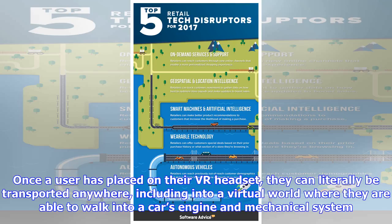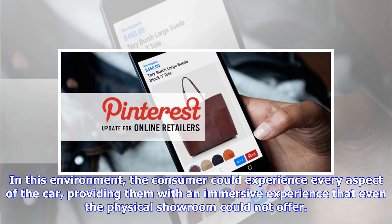Bring in VR. Once a user has placed on their VR headset, they can literally be transported anywhere, including into a virtual world where they are able to walk into a car's engine and mechanical system. In this environment, the consumer could experience every aspect of the car, providing them with an immersive experience that even the physical showroom could not offer.